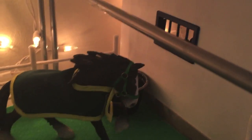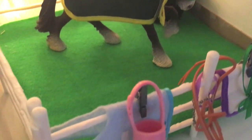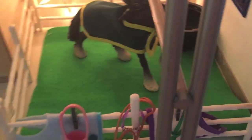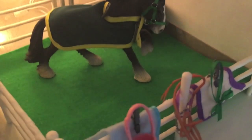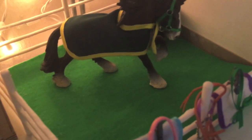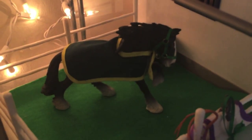Over here we have another paddock. So this one still has felt in it. I'm trying to replace all of them with this more realistic looking grass, but I ran out, so I gotta get some when I go next time. And this is Ireland, our Shire Stallion, and he's just romping around.